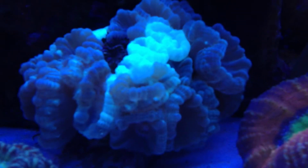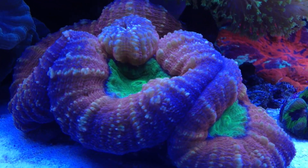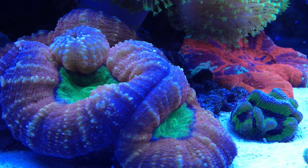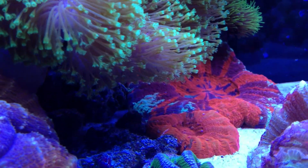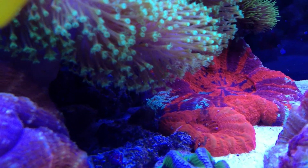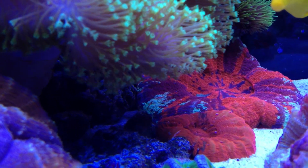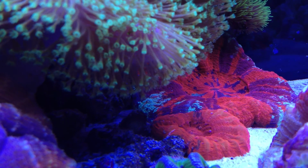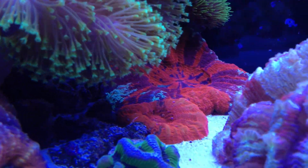Candy canes, looking good too. Lobo also looking good. The maze brain to the right of it, growing like a champ as well. Scolymia australis in the back, they're doing great. Still fat and healthy, accept a lot of food, so keeping these ones well fed is key to keeping them big and plump.